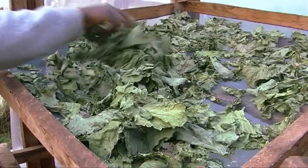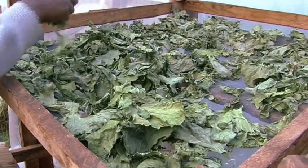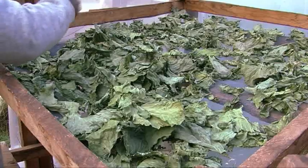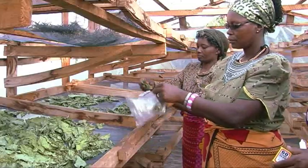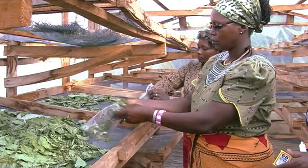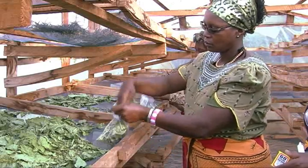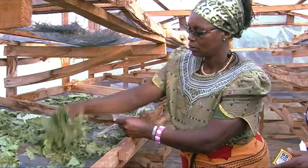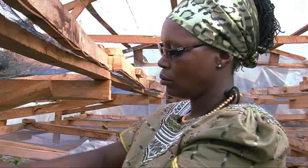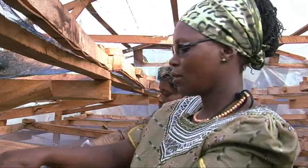After 2 days, check if the leaves are sufficiently dry. Always make sure to thoroughly wash your hands before touching the leaves. If the leaves are sufficiently dry, they should still look slightly green and will make a cracking sound when touched. If they are brown, they are over dry. Now, the leaves are ready for packing.